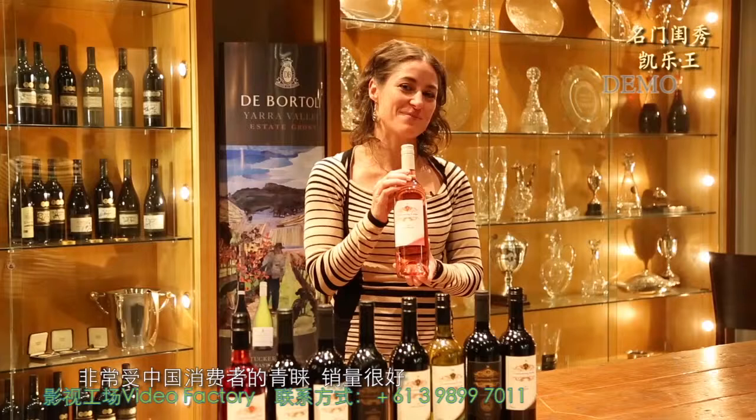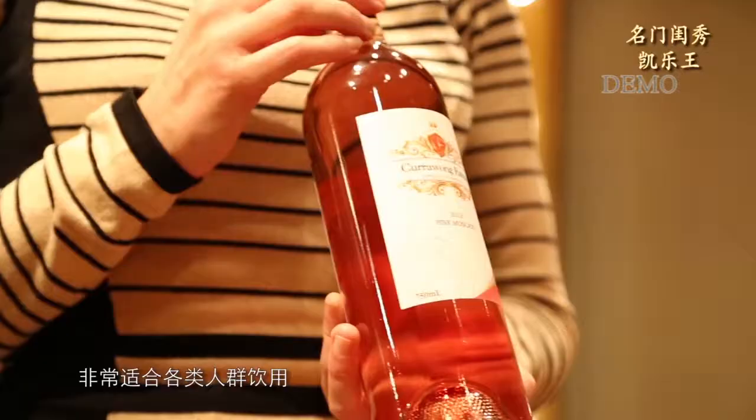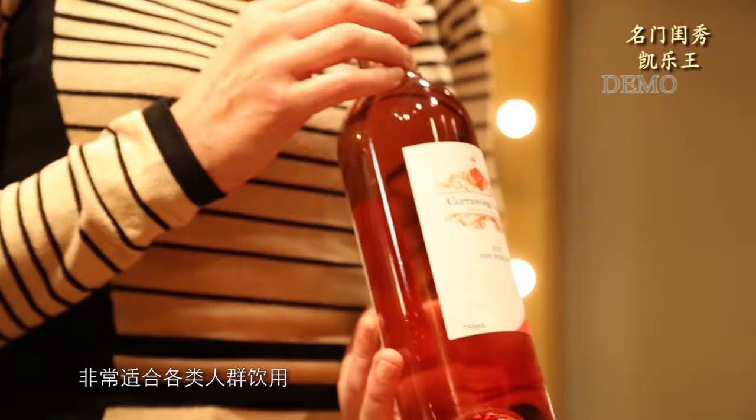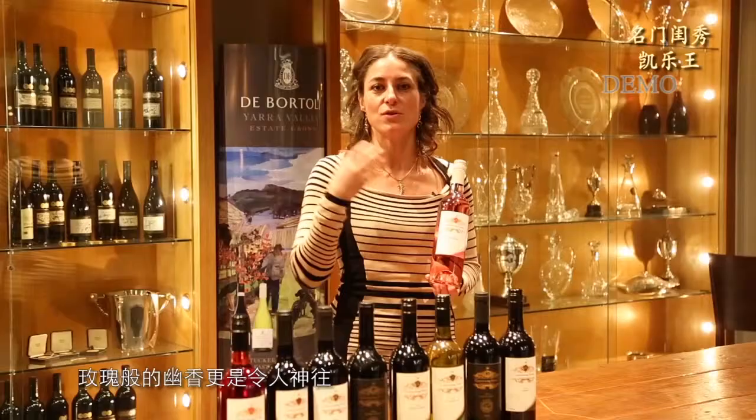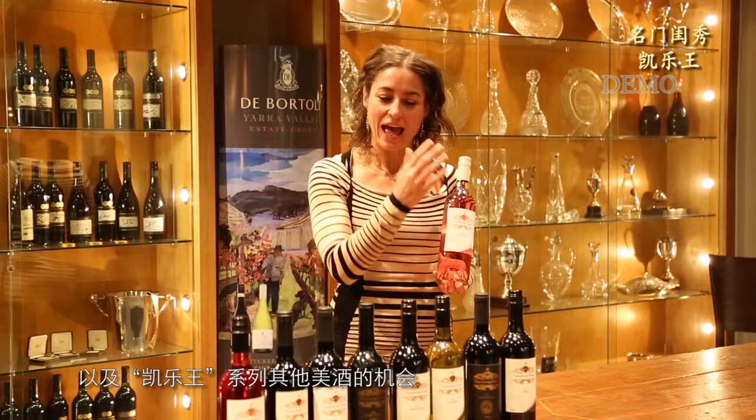As you can see, it's pink in colour. On the palate, it's a little bit sweet, so it makes it very easy to drink, very, very enjoyable. And the aroma is also very strong. It smells of things like lychees and rose petals. It's absolutely delicious. So hopefully you'll be able to try this Moscato, as well as all the other Currawong Estate wines in China.